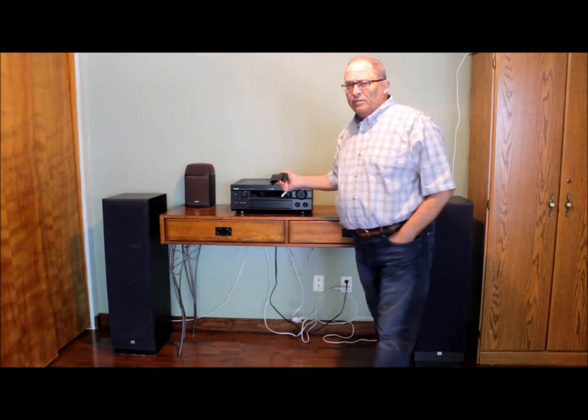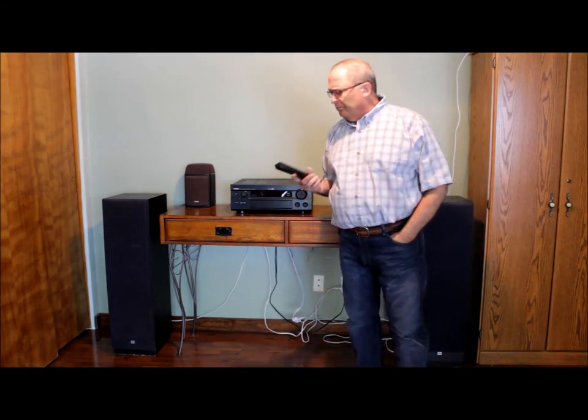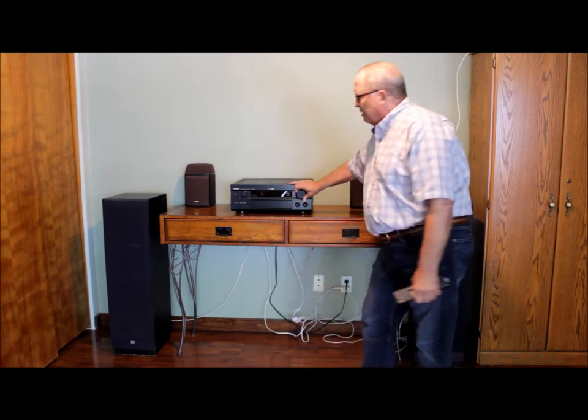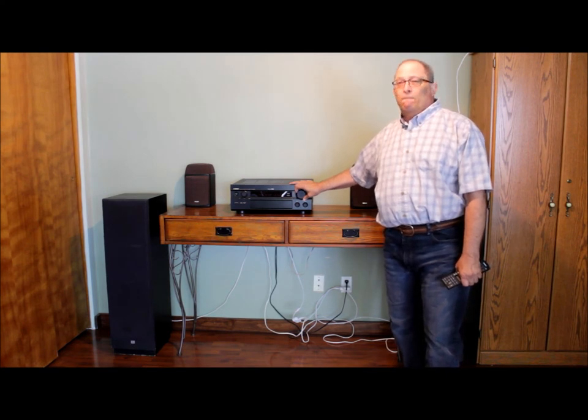This is capable of surround sound with a subwoofer, which I do not have. Comes with the remote. It is not programmable, but it's very easy to use. And as you can hear, it works.